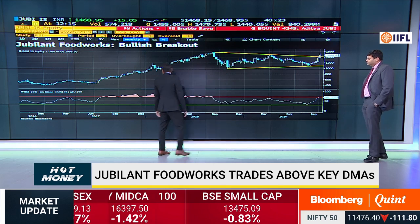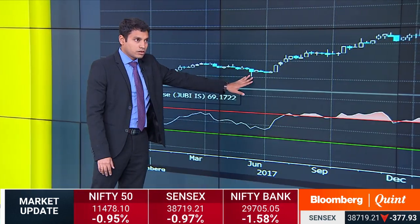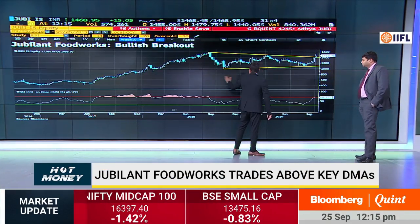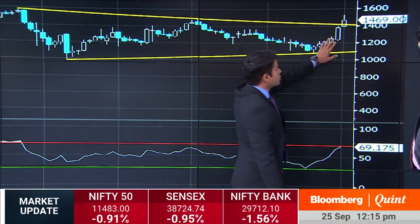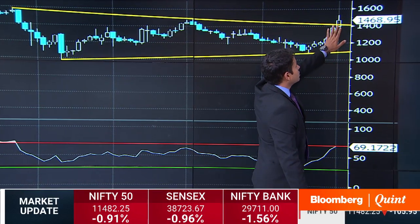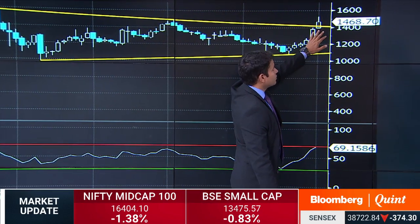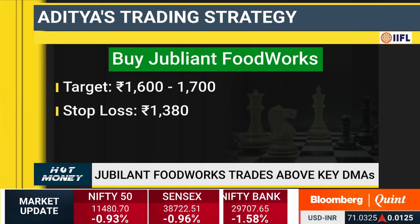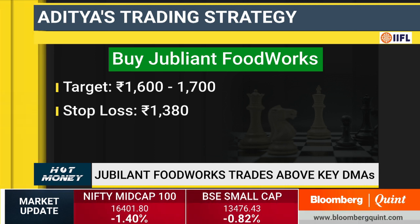If I go back to its history, somewhere out here, 2016, this was wave 1, wave 2 followed by a narrow correction, and this was a huge wave 3 up move, and this was a fourth wave consolidation. So the stock has a tendency to go into a long consolidation following such a huge up move. This was a typical wave 4 consolidation, and from that consolidation the stock has broken out again on extremely healthy volumes. So following this breakout, one can look to buy at current levels or on declines to levels of 1450, 1400. Those are good levels to accumulate the stock. I'm looking at a northward target of 1600 and 1700 in the coming months. Probably a month or two should see 1700 for the stock, and one can put a stop at 1380, which is a decent one.